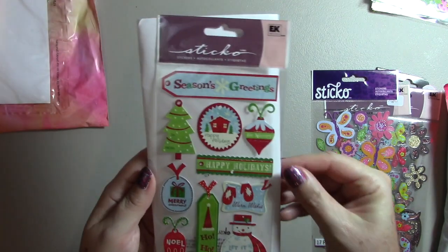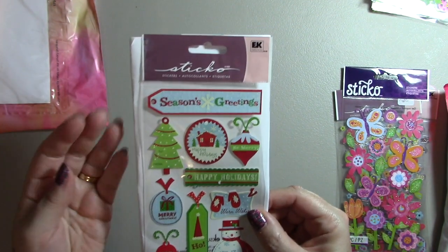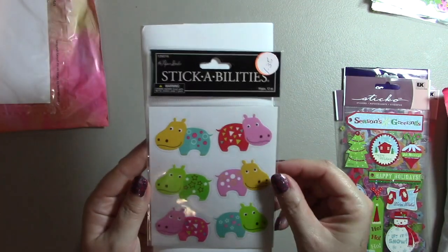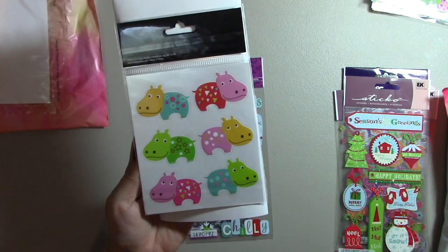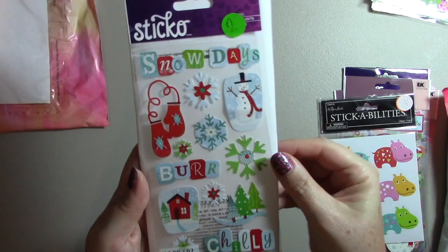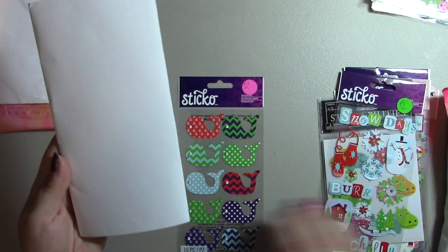Then we have some Christmas, which would be great on cards. Some would say to and from. I can use them on tags. And I thought these were just really fun. The hippos, they're absolutely cool. They're just really cool. I couldn't resist. And these snow days stickers, again, to put on some cards.